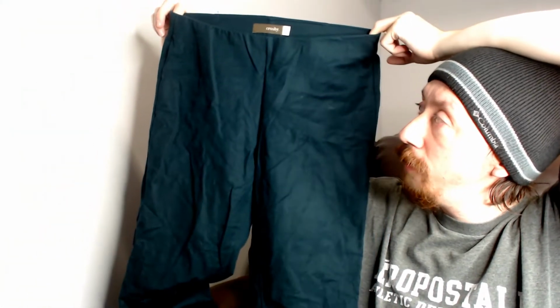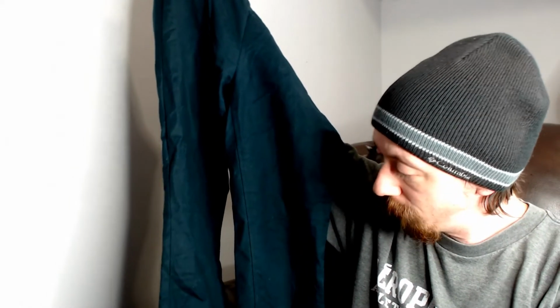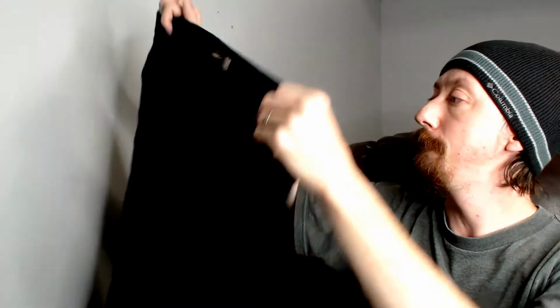All right, up next we have a pair of Crosby's. Now these are a pair of navy. Now they're not jeans. I don't think there's a material. Oh wait, there's the material tag. There it is. So they're mostly cotton and spandex. Yeah, so they do have that little bit of stretch to them. But this pair of pants should be able to sell, no problem. Again, I did shoot the pants first in this box, so if you're wondering why there's so many pants in this box, well, that's why.